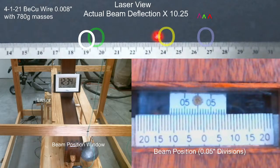Robert Caslow, I have a hard time reading this computer out here. What's the lifetime of a torsion wire? I don't know. I don't know why it would have a lifetime. Can't think of any reason.